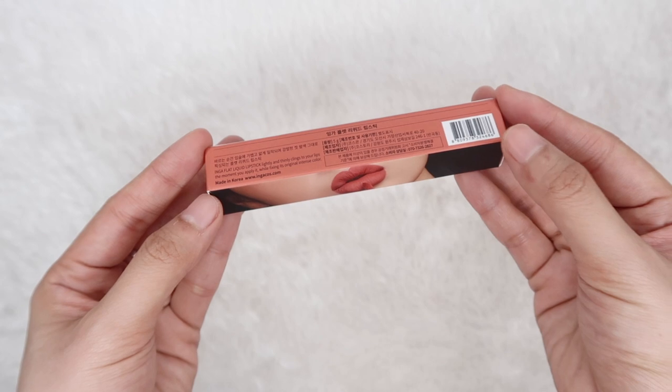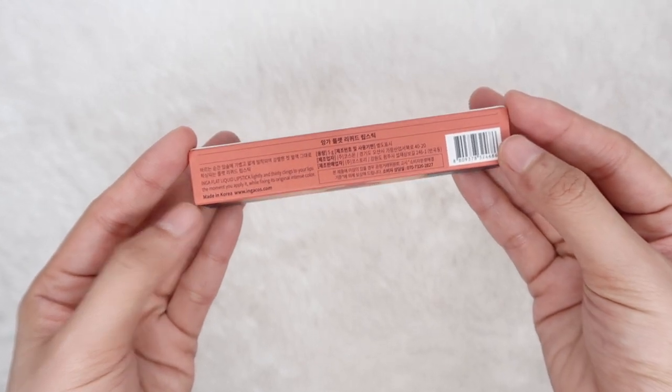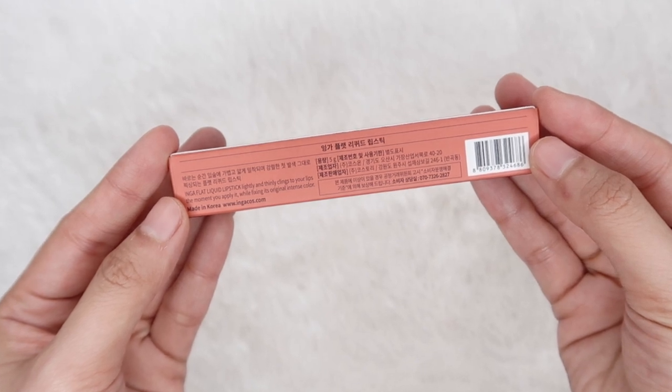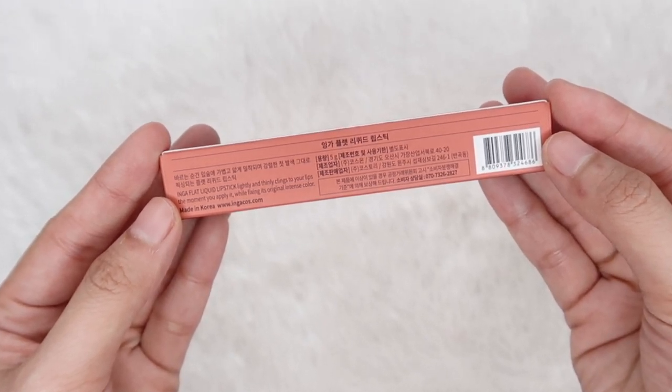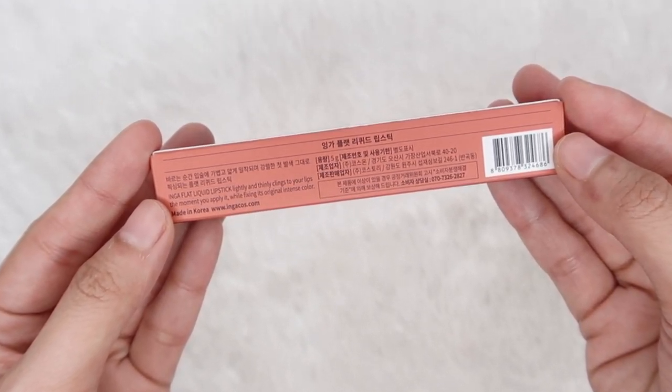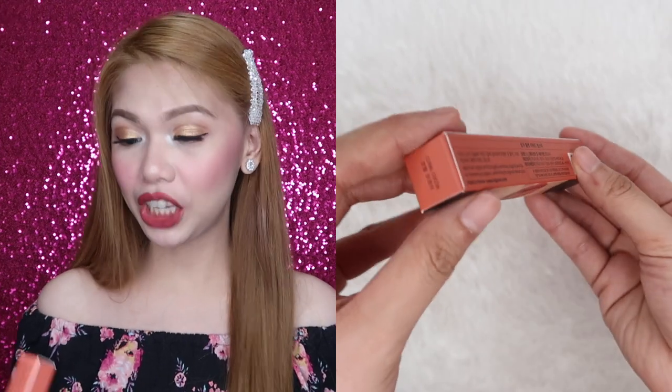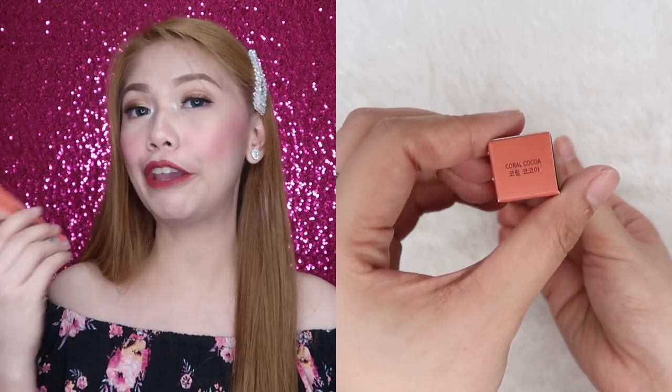Other details here is in Korean character, but the product claim is in English that says, INGA Flat Liquid Lipstick highly and thinly clings to your lips the moment you apply it, while fixing its original intense color. This is also made in Korea. Buti na lang, the shade names are in English, so hindi tayo malilito.